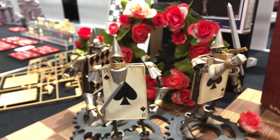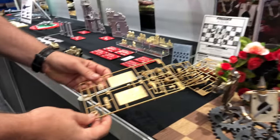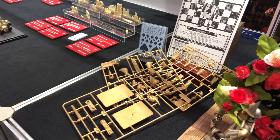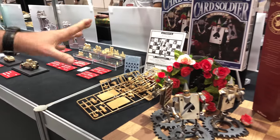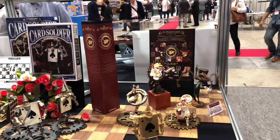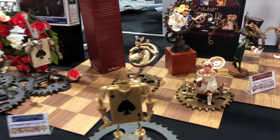But the first product is this, and it's the kit here. As you see, the sprues laid out here. It's an assembly plastic kit. I believe glue is needed. Is glue needed? You said it. Glue is needed. So you won't be able to snap it, even though it is molded in gold color. It's obviously based on the Lewis Carroll story, Alice in Wonderland, and all that.